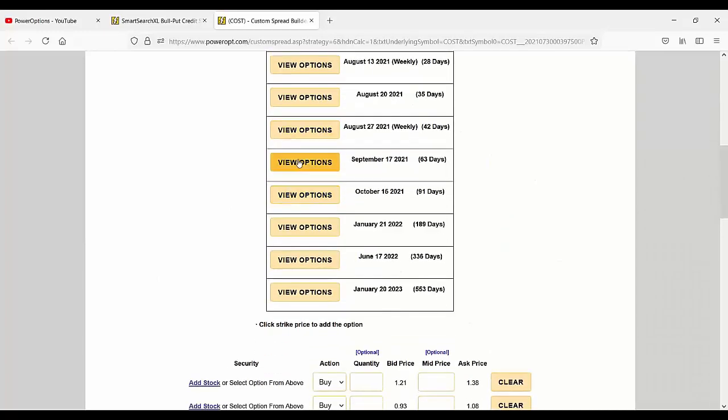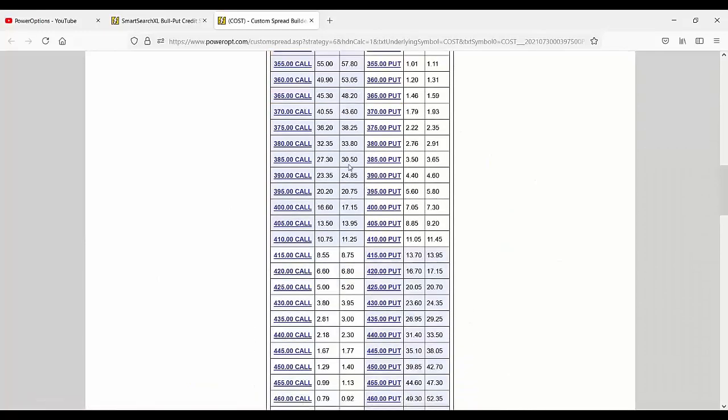Let's go to a reasonable, let's just try September. Reasonable range out of the money with the puts. Okay, now we're at 5-point spreads here. So that one there at midpoint is actually pretty close, isn't it? It's about $1.20. It's $1.30 almost net credit here. But that's really close to at the money, isn't it? What do I mean by that?